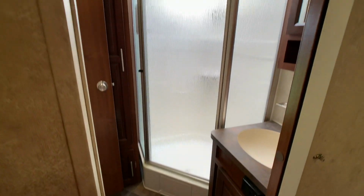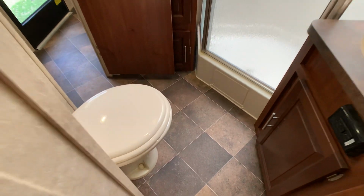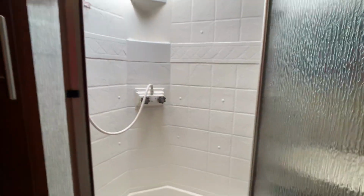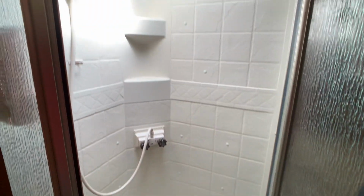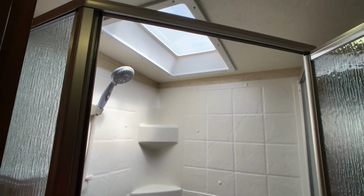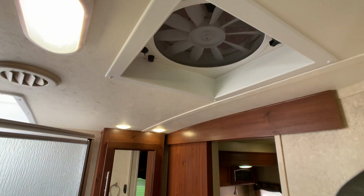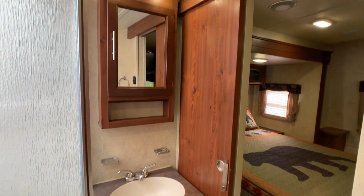Glass enclosed shower, foot flush porcelain toilet. Show that off right there. Let's kind of show off that. Always try to show off the showers. And the skylight. Always got to point out the fantastic vent fan to get all the stuffy smells out. Nice vanity area.